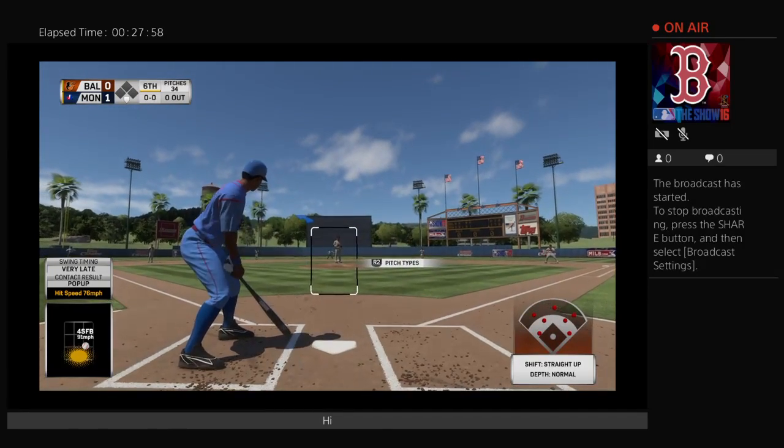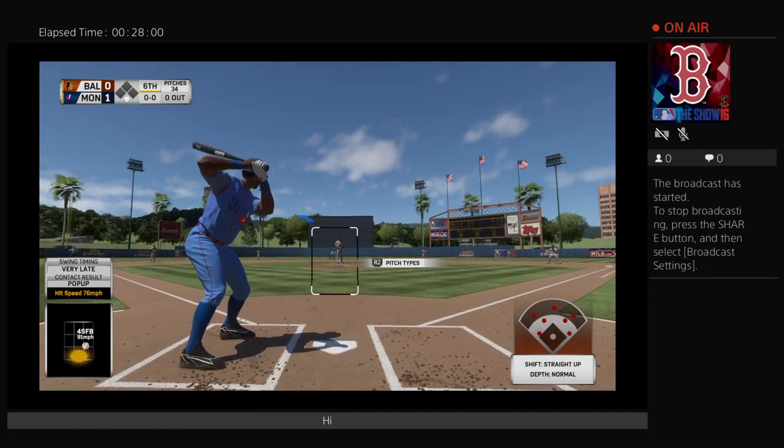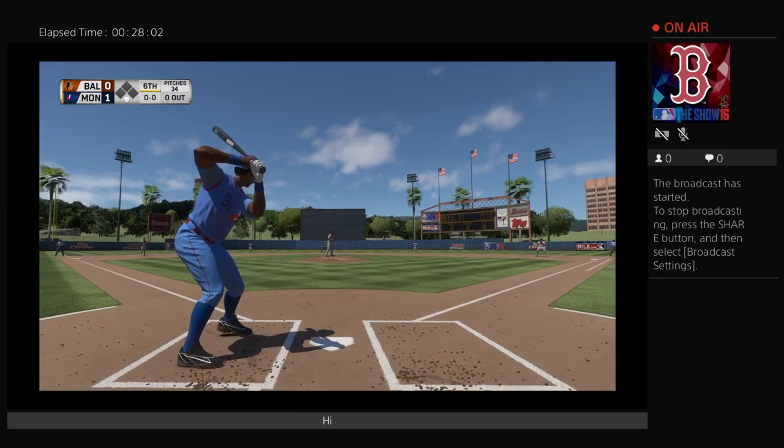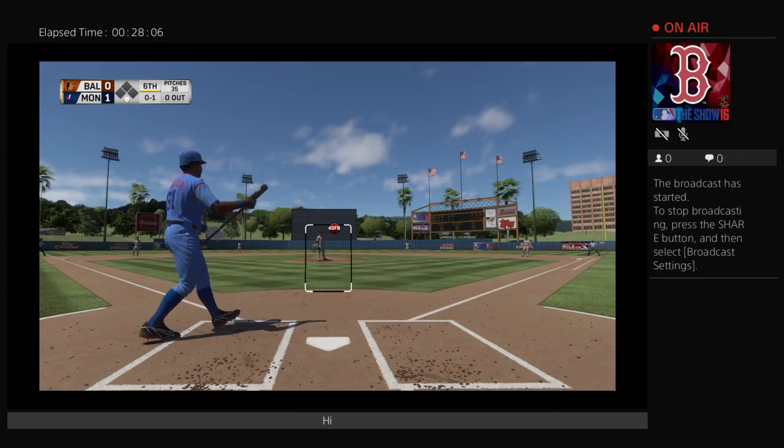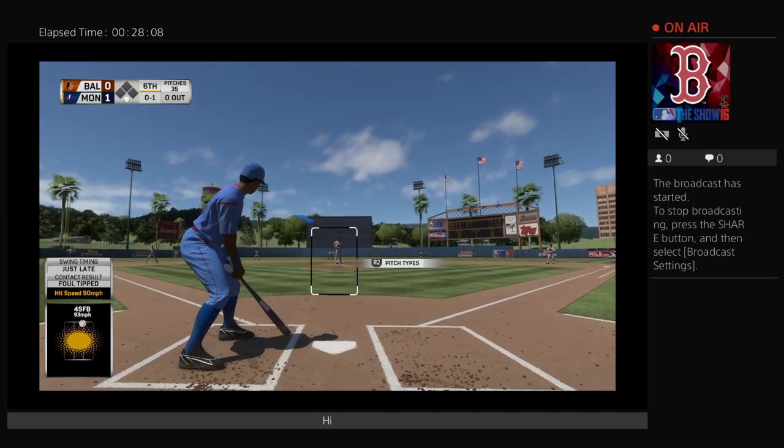Due up are the 4, 5, and 6 hitters, and they're hoping that this is the part of the lineup that can get something going. Yeah, only 1 run on the board so far for them. They just haven't had consistently good at bats.